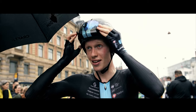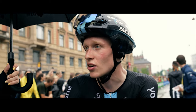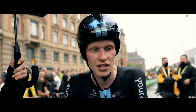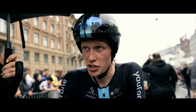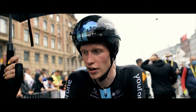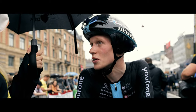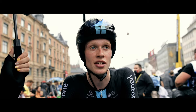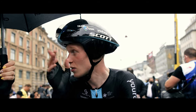Actually really nice to be honest, but I just didn't go fast enough. In the corners I'm braking so much, I was really scared of crashing. I did actually feel really good. When I was pushing I felt like I could push forever. And the crowds? It's hard to keep the focus. It's so many people and Norwegian flags and people saying my name. Sometimes I catch myself only looking into the crowd.